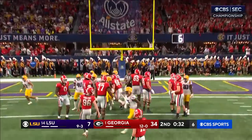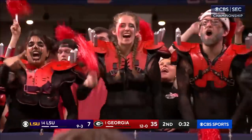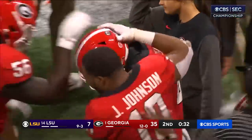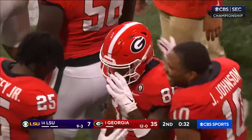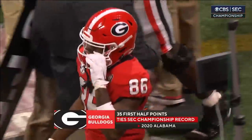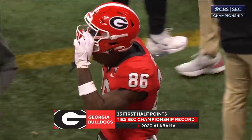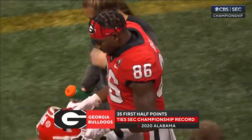Leslie's extra point is good. Georgia had five plays in that drive: 19 yards, 15 yards, 22 yards. They lost one on a run. And the fifth play capped a 58-yard march in a minute 26. And Georgia's got 35 first-half points.